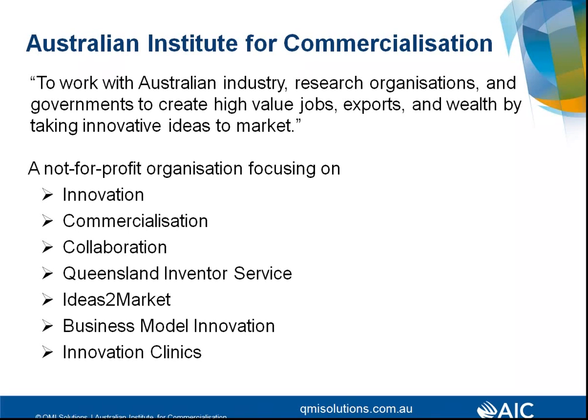Just a little bit about the AIC. We're set up to work with industry, research organisations and government agencies with a focus on creating jobs and wealth by taking innovative ideas to market. The AIC is a not-for-profit and our areas of expertise are in innovation, commercialisation and collaboration. On behalf of the Queensland Government, we deliver a number of programs such as the Queensland Inventor Service, which is designed to help startups and entrepreneurs, Ideas to Market, which is a practical workshop on taking your idea and turning it into a marketable product or service, workshops on business model innovation, and Innovation Clinics, which are our focused approach to solving an industry problem.